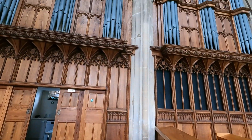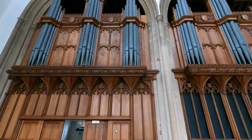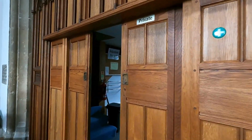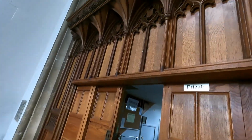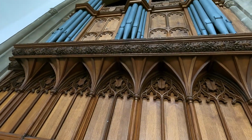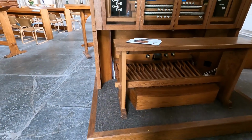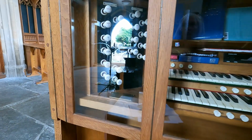Look at this. There are the pipes from the pipe organ. Unfortunately we can't go in there because there's a sign saying private on the door. But if you look, there's some steps there that you could go up and climb right up behind the pipes. I bet that is a very loud organ. And this is the organ. Wow, look at that. Then you've got the stops.